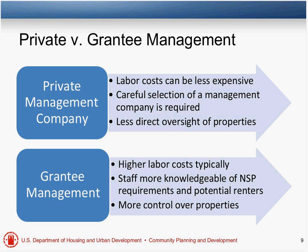One of the downsides possibly is you're going to have less direct oversight of the property, which means there's more responsibility for you as the property owner to be really an asset manager who's overseeing the property and occupancy management.